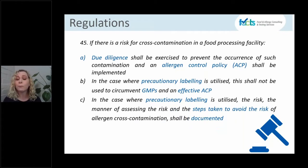In the case where precautionary labeling is utilized, this shall not be used to circumvent GMPs and an effective allergen control plan. So you can't put a precautionary labeling statement on a product if you haven't done everything in your power to prevent the contamination from happening in the first place in the form of an allergen control plan. And then lastly, in the case where precautionary labeling is utilized, the risk, the manner of assessing the risk, and the steps taken to avoid the risk of allergen cross-contamination shall be documented. So if you have an allergen precautionary labeling statement on the product, you need to be able to prove that it is really necessary. And that is where a tool like vital risk assessment, for example, comes into play, which is a whole field in itself.